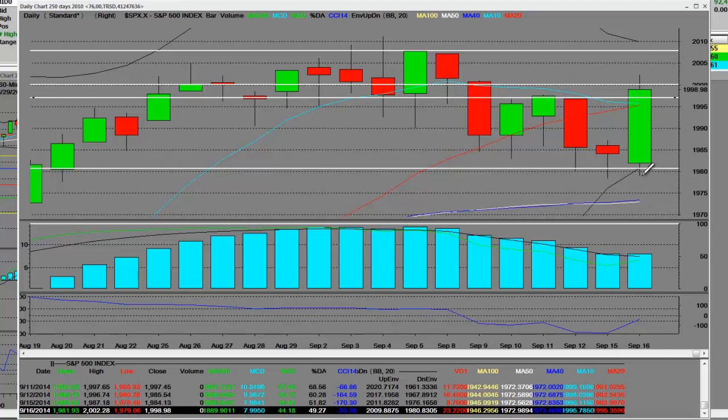So that's a counter rally, and we got to close back above that 10-day moving average, which is 1995.78, the blue line. The red line is what we call a 20-day simple moving average at 1995. They're very close to each other. We'll talk more about this, moving averages and whatnot on the S&P and how they're applied.